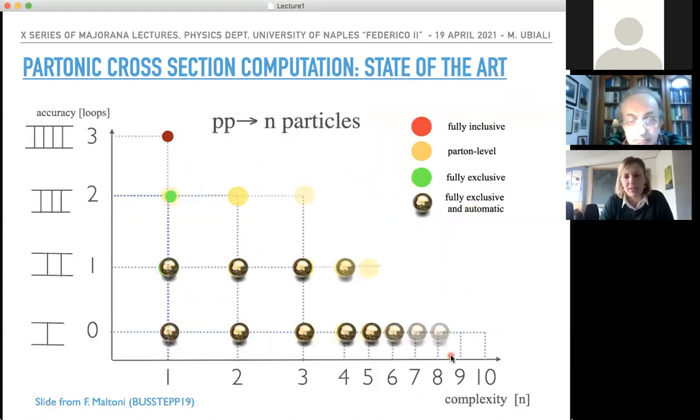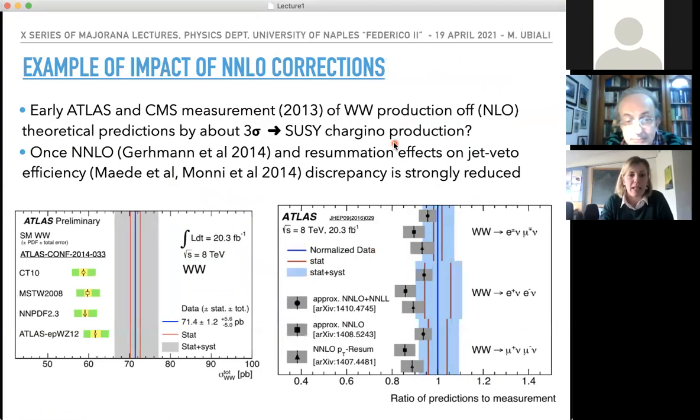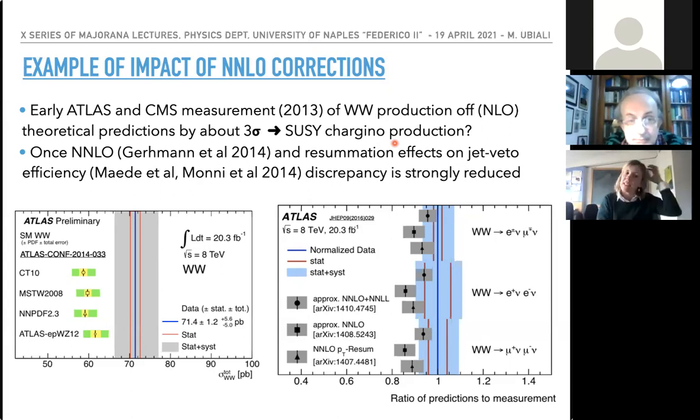And this is simply to say that the more particles we have in the final state, the harder it becomes to do this kind of computation. So before going to the N3LO, which is what I'm going to talk about in the next 10 minutes, let me give you just one example of how important the next to next leading order corrections are.